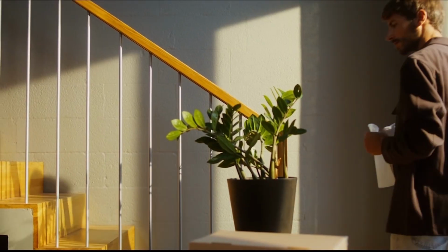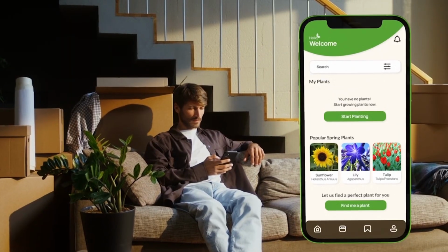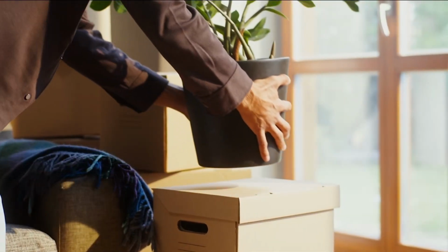When I started my journey, I had no idea what I was doing. With Leafy, I can easily track my plant's growth, share with community, search for plants, and get recommendations from fellow plant enthusiasts. Download Leafy today and take your plant's journey to new heights.